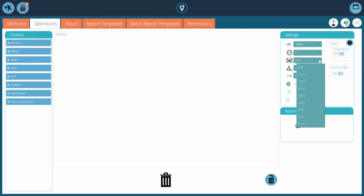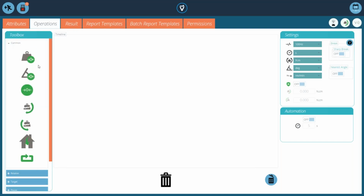So again, if you would rather test in inch pounds, you could. If you want to test in inch ounces, you could. Newton centimeters, you could. For purposes of our webinar here, we'll just select Newton meters. And then your angles are going to be either in revolutions or degrees. And obviously your speed is going to be degrees per minute or revolutions per minute, which is the preferred. Once these are set, if you come over to the left side, you can now enter your common commands.